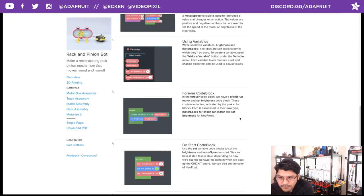In the forever code block, we are just establishing what we want to happen in our code. So we want the Crickit motor to run at the motor speed, and we're associating it to channel 1. And then below that, we're setting the brightness for our NeoPixels to be the brightness variable. So that's all we're doing in the forever loop.